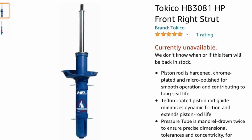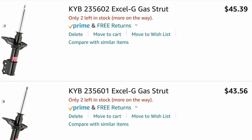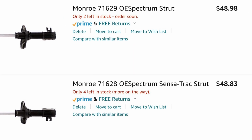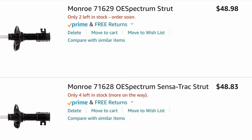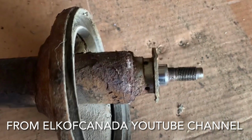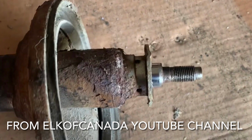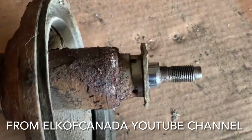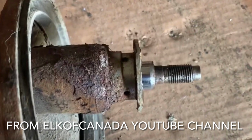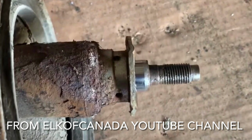So let's take a look at two shocks that I had sent in. I got one of the KYBs and one of the Monroes, and let's do a test and see which one is the firmest, which one has the better dampening and rebound rates. But first, take a good look at this picture of an original Probe GT strut that came off of the Elk of Canada YouTube channel. He is replacing his struts on his car. It's a great channel, check it out. But in this picture, you'll see what the original strut looks like, and that might give a clue.